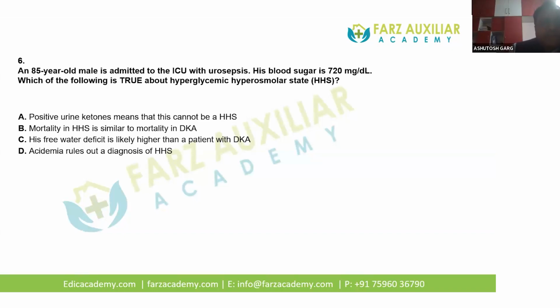Anyway, next question. An 85-year-old male is admitted to ICU with altered mental status. His blood sugar is 720. Which of the following is true about hyperglycemic hyperosmolar state? Positive urine ketones means that this cannot be HHS. Mortality in HHS similar to mortality in DKA. His free water deficit is likely higher than a patient with DKA. Acidemia rules out a diagnosis of HHS. Answer is C. Everybody is saying C.